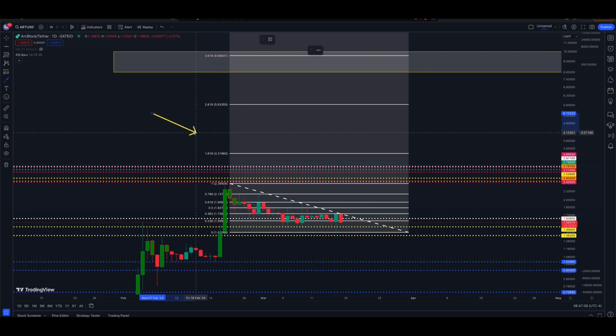The 2.618 gets you up there at a 5.63. So that is a very large move to the upside. 2.618 fib, $5.63 roughly. Way up there. And then we have something that falls in line with my targets that I've been talking about for the past couple weeks for ARC. The 3.618 fib falls basically right in between my two targets, which are up there at $8 to $10. The 3.618 fib gets you $9.56 ArcBlock.